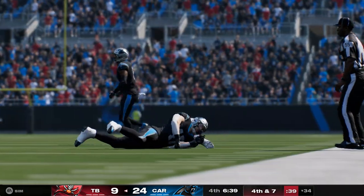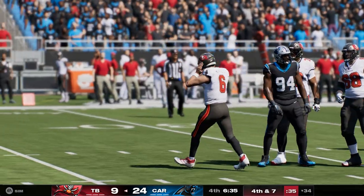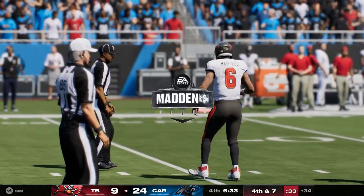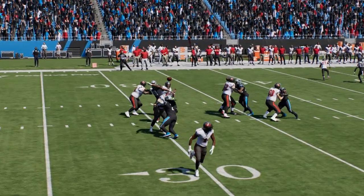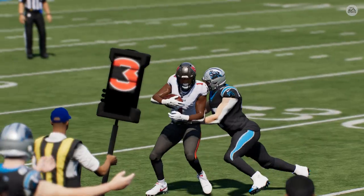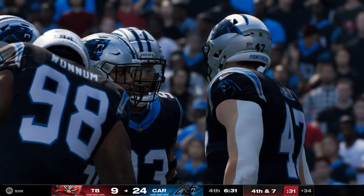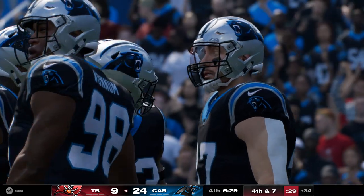Trying to find some seam out there, but he will not. They get him behind the line, and fourth down is coming up. Anytime it's third and short, you better account for the running back out of the backfield, and that's exactly what they do here. Great job by the defense, taking him down for a loss. Brings up fourth down.